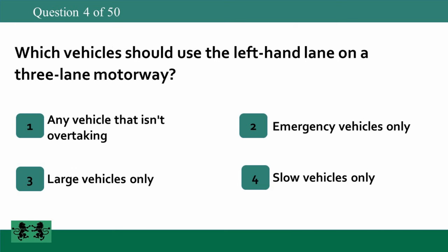Which vehicles should use the left-hand lane on a three-lane motorway? 1. Any vehicle that isn't overtaking. 2. Emergency vehicles only. 3. Large vehicles only. 4. Slow vehicles only. The answer is 1. Any vehicle that isn't overtaking.